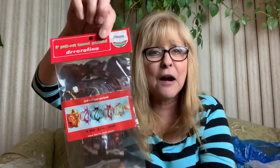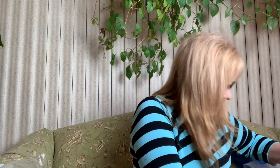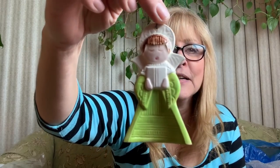Oh, the pull-out garlands. Oh, this is awesome. 9 feet long. Oh, that is fantastic. Oh, wow. What's this? Oh, a little angel. Oh, look at how pretty she is. Oh, she is cute. Oh my gosh. Wow. All right. Trying to hurry.